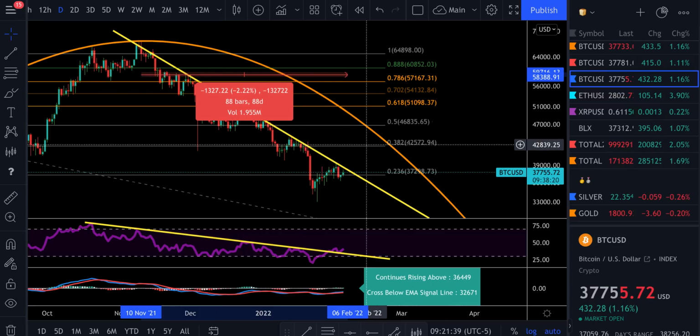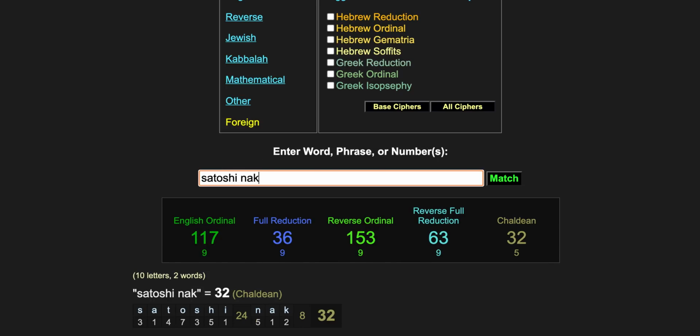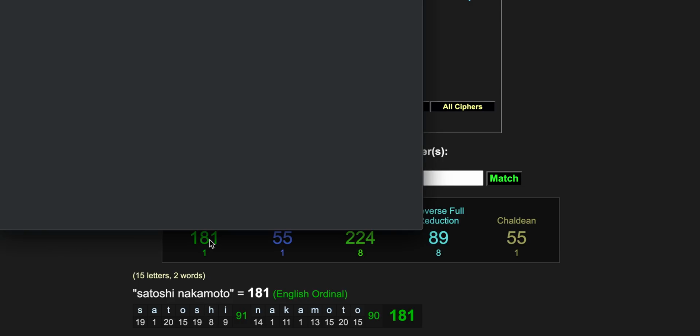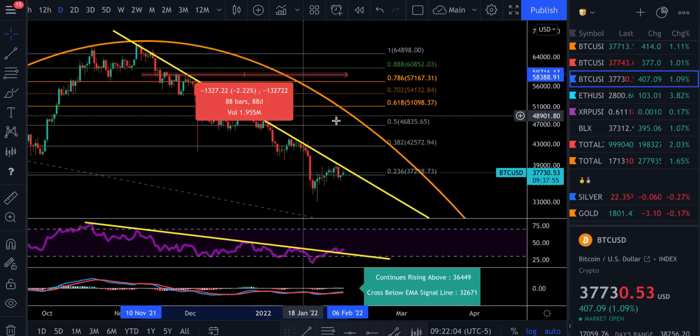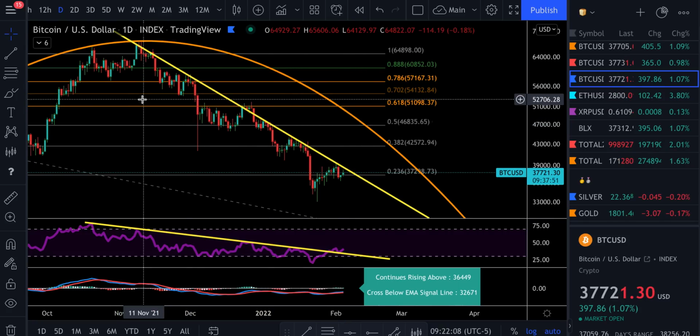And then moving into the 89 day, that would also be something that I keep in mind because I'm pretty sure Satoshi Nakamoto equals 89. Yeah, it does. And that 89 is the 24th prime number. And we know that 24 number is quite important because, again, like I was telling you, Jupiter, the zodiac logo is 24. And then the 181 is the 42nd prime, which is literally just the mirror of the 24. So 89 days out would be super interesting. Oh, and one other thing that I wanted to show you guys.